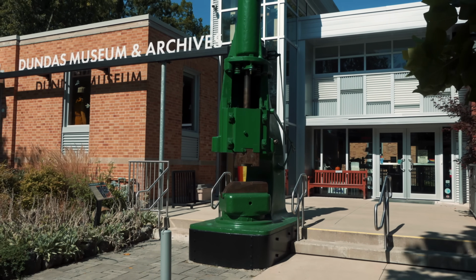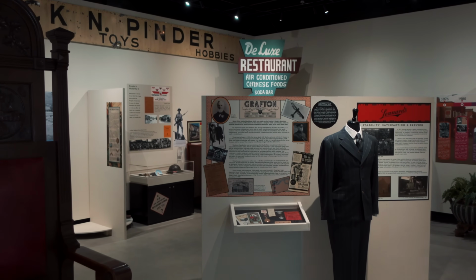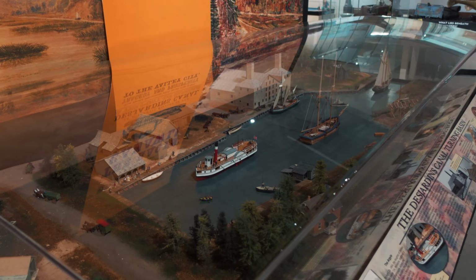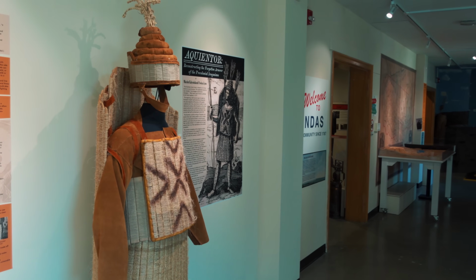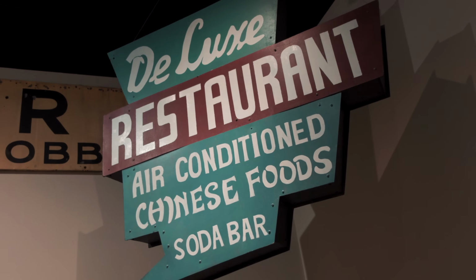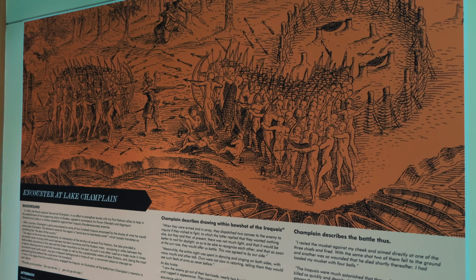Located just 1 block from downtown is the Dundas Museum and Archives. This is a really good little museum, and they have cool artifacts from the town's history on display. Plus, you can learn about the indigenous people who lived here and the War of 1812. If you're in Dundas, check this out. Definitely worth a visit. It's free to enter. On the weekend, I think parking is free as well, but there's no admission cost.